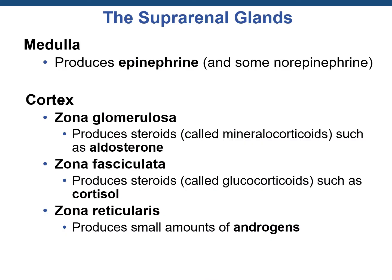So as I stated earlier, the medulla is going to produce epinephrine and some norepinephrine, which of course is going to be stimulated by the sympathetic nervous system. The cortex has those three layers, going from superficial to deep. There's the zona glomerulosa, the salt layer, which produces aldosterone, a mineralocorticoid that is involved in the reabsorption of salts. The next layer is zona fasciculata, sugars.